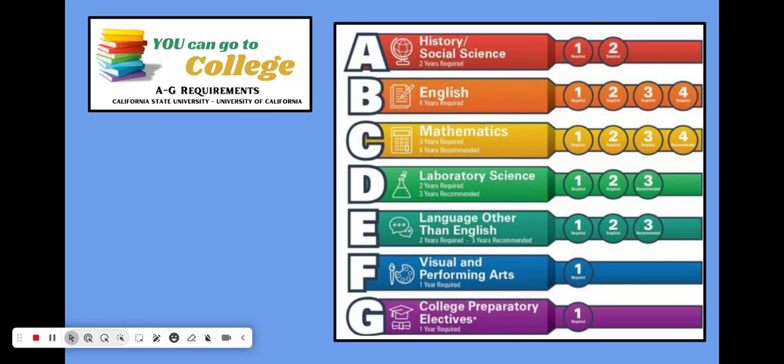The A requirement is for history social science, and 2 years are required. The B requirement is 4 years of English. The C requirement is mathematics. 3 years are required, but 4 years are recommended. The D requirement is laboratory science. 2 years are required, but 3 years are recommended.